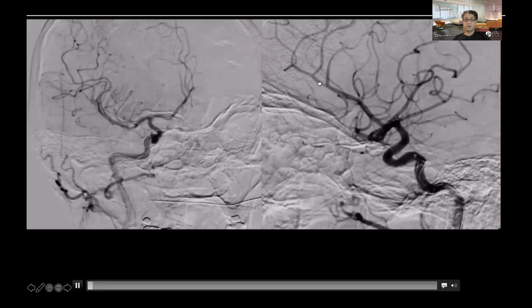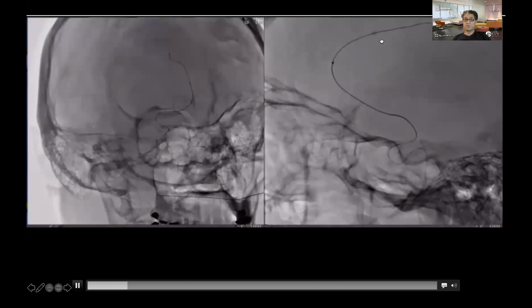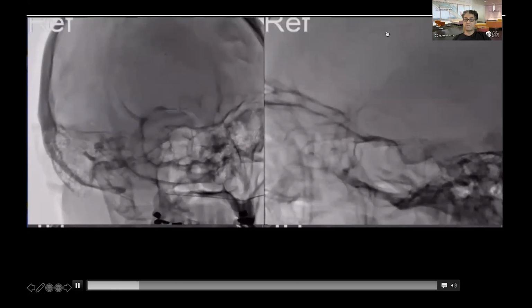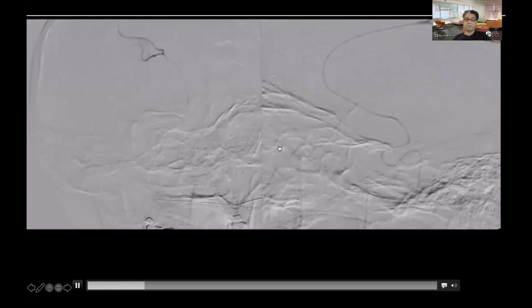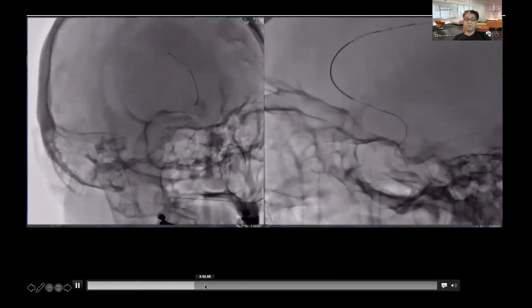There you can see, we see the ACA, and the patients are awake, so we're showing the unsubtracted images just for better visualization. There you're seeing us get into the ACA with a Phenom 21, cross the lesion, and you can see the lesion sort of starts clearing up. The contrast that was built up has cleared up. Now simply we confirm with a microcatheter injection, we are intravascular, there's no issue, and then we bring up our Solitaire. This is a sped up movie, so things are a little faster than they would be in real time.